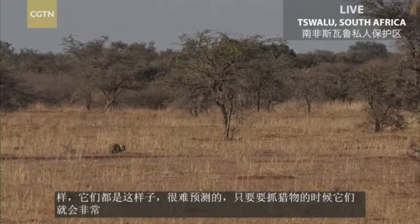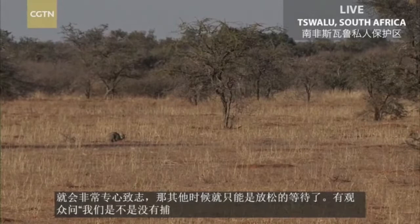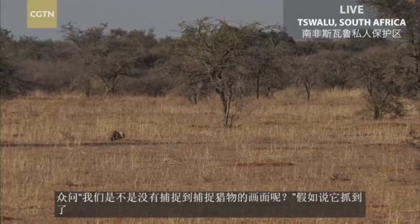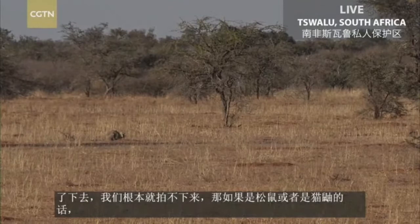MJ has just asked, would he run away with a kill? MJ, it depends what size prey it is. Let's say he caught a small mouse, a little murid. There's a very, very strong likelihood he would just gobble it up right where he's sitting. If it's something larger, like a ground squirrel or a meerkat, he would almost always take it into cover. We saw that the other day when they caught that one meerkat.